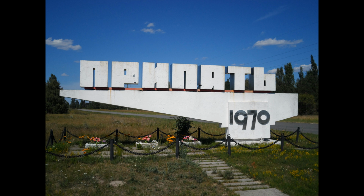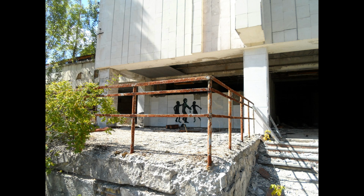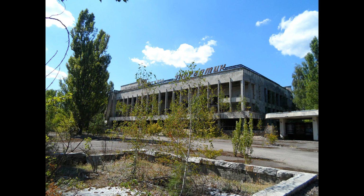And now we get to the holy grail for urban explorers. This is Pripyat. Highlights of the tour included the sports complex, the theme park, and one high-rise building. The high-rise building involved a rather precarious Mission Impossible style wall hugging along a rather dodgy balcony.